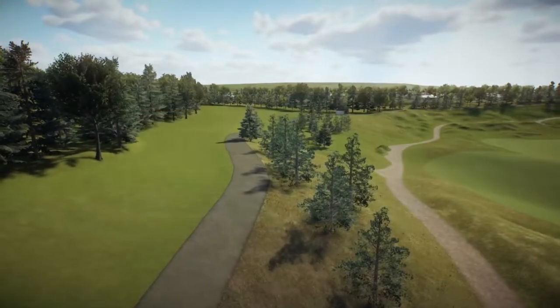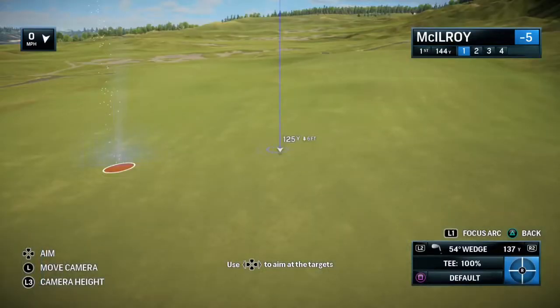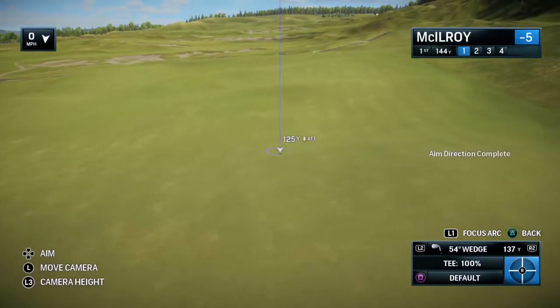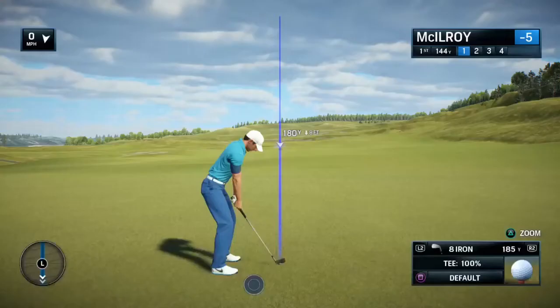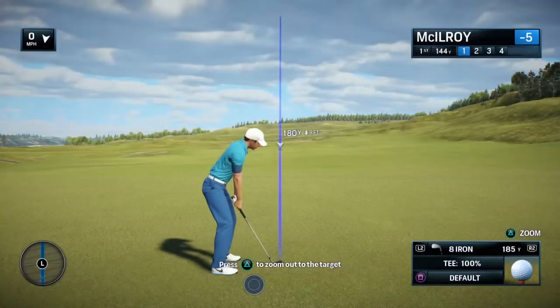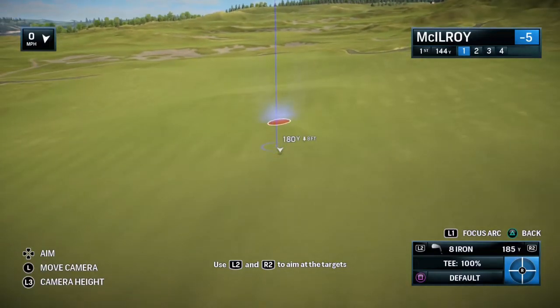Just use the D-pad to aim it. Change your aim direction to aim at the targets and pass this lesson. Woo! Exhilarating. Picking the right club is another key to shot selection. Your current club is always displayed here. Change your club to aim at the targets and pass this lesson.